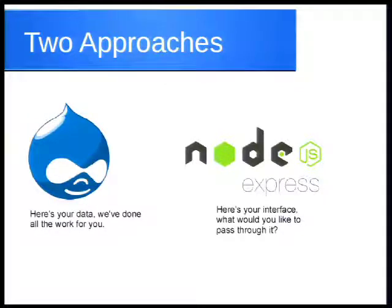It's Node.js plus Express. The approach there is, here's your interface, what do you want to pass through it? The great thing about Node.js being non-blocking is you can go out and grab external resources from different places and build up complex documents, complex resources that are a mashup of data that can be served to the client very, very quickly. You compare that to the Drupal model where we kind of assume all your data lives in our database. You've built it out with content types and views and the tools that Drupal provides, and we've done all the work for you, and here's a faucet that you can suck it through. So there are two different approaches, and they're solving two slightly different problems. Maybe it's an open question whether we ought to move in one direction or the other, and I think that's something we can talk about, but it's something to be aware of.